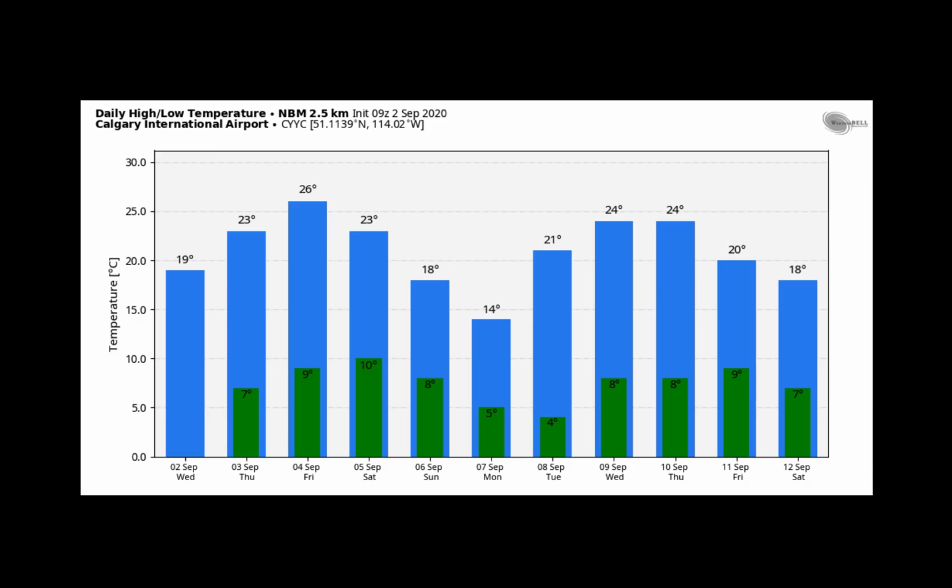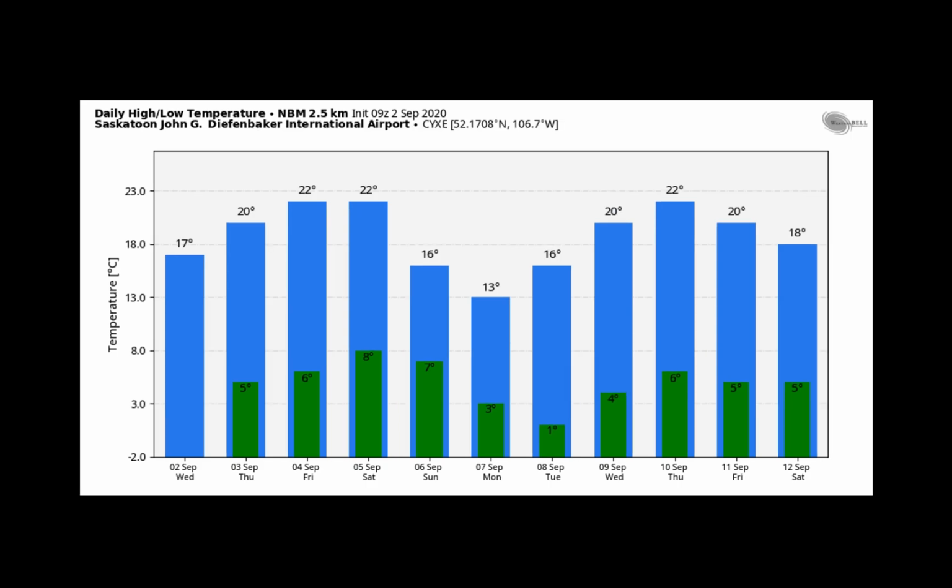So here's the roller coaster. I teased that. Here are your temperatures over the next 10 days. Calgary 19 today on the backside of our cool front, 26 on Friday, dropping down to 14 for the high on Monday. Very similar here in Edmonton.